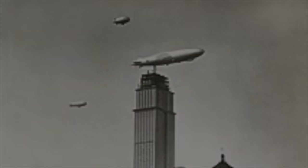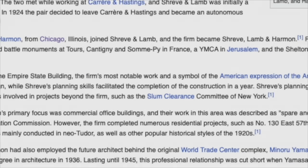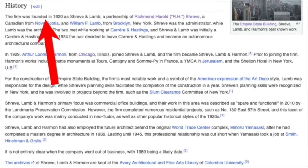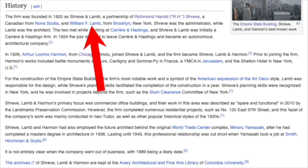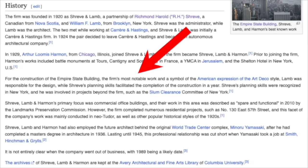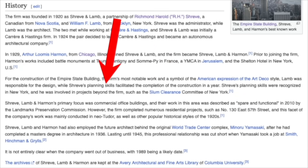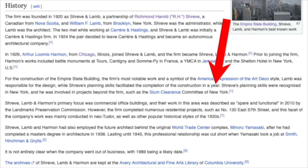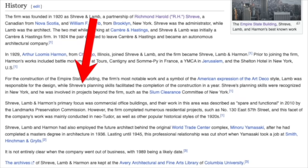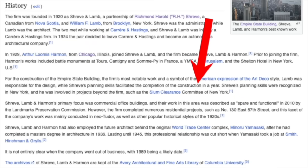Now for the fun, are you ready? We are told something massive, something that will give this all away. Here we go. The firm was founded in 1920, a partnership of Richmond S. and William L. Richard was the administrator. Remember, the plans had to be perfect. He had to get the entire project of the tallest building in the world, get it all together in a single year, and completed, where it states that Richard's planning skills facilitated the completion of the construction in a year. Richard's planning skills were recognized.